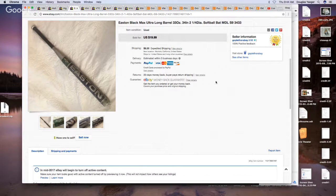He's in one of our groups, an advanced sellers group. He does really well with new sporting goods items and used sporting goods items. And I just wanted to learn. I knew Easton was a good name. I paid $7 for this bat. I do not consider $20 a good return on my investment, but I didn't lose money. And so that makes me really happy because it was my first time of ever buying anything.